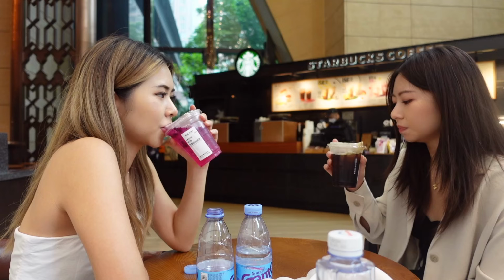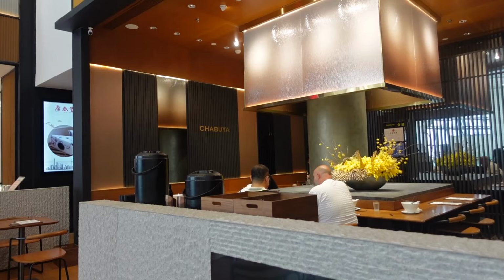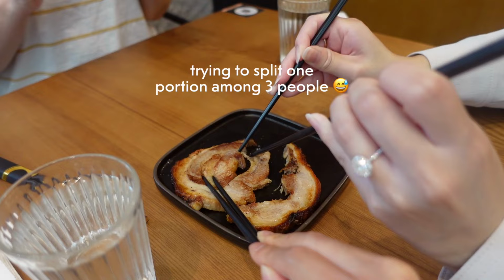Shopping at the first mall was highly unsuccessful. Nothing was super cute, so we're going to a different mall after a quick afternoon pick-me-up. Oh yum! Very yum.